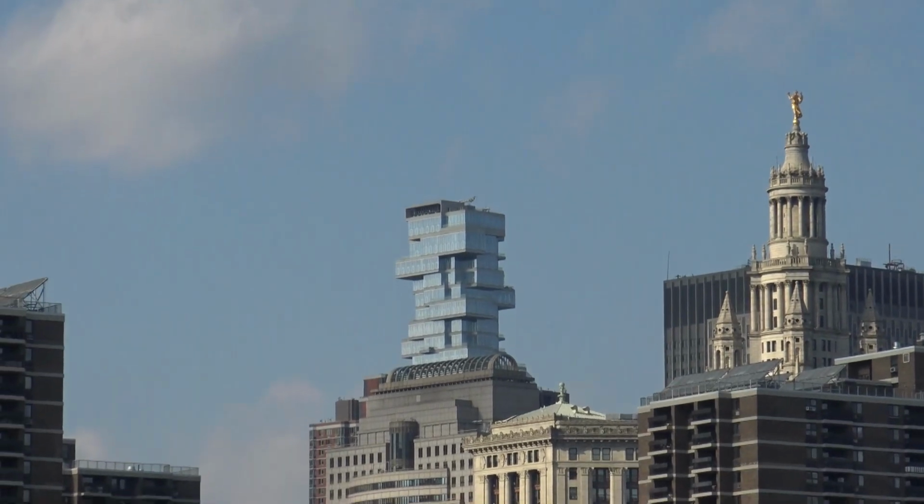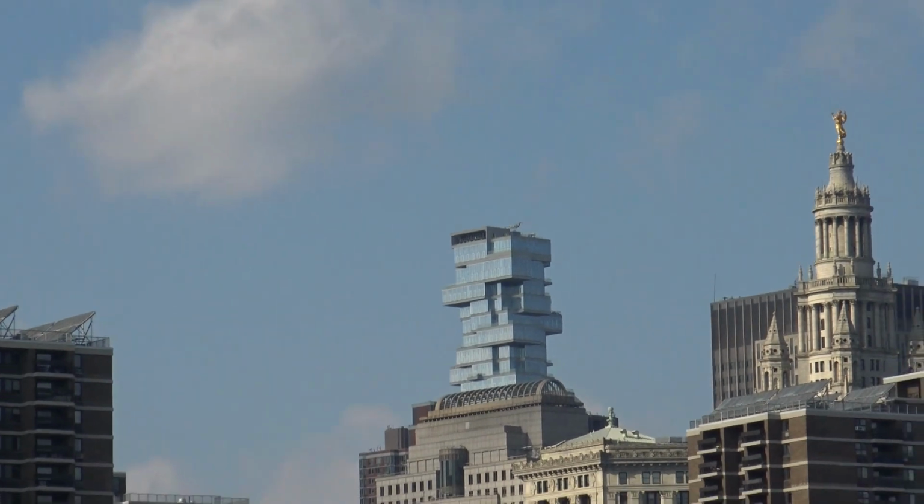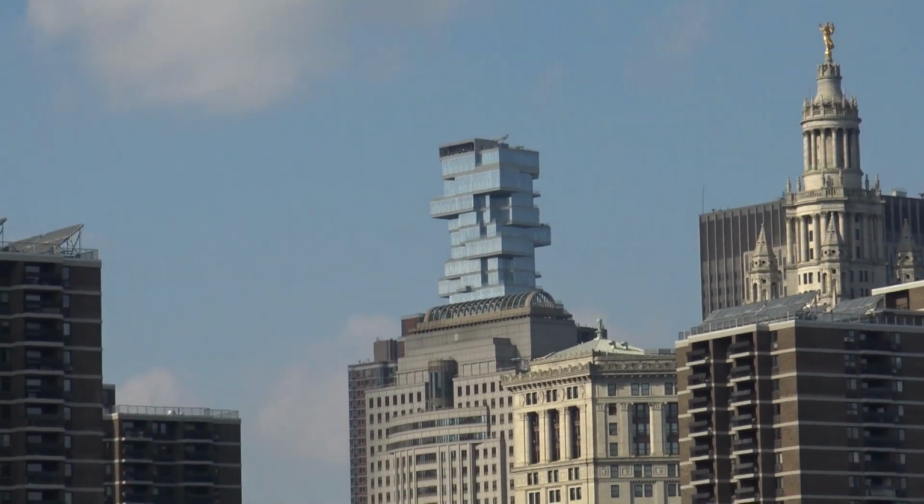Doesn't that building remind you of playing Jenga? Look at it. It just looks like someone stacked all those blocks willy-nilly. That's crazy.